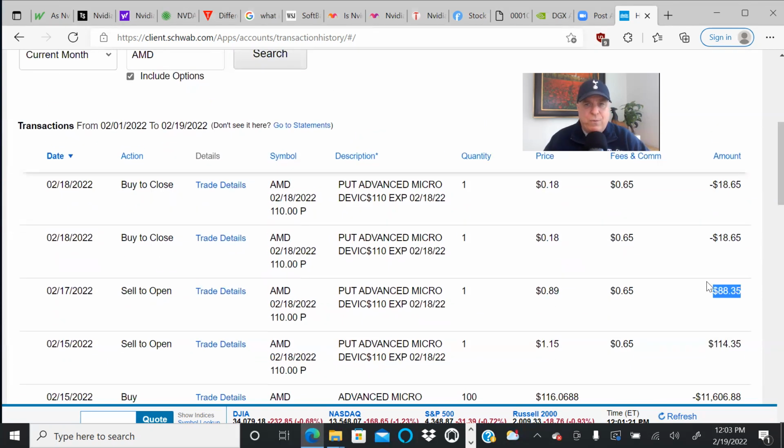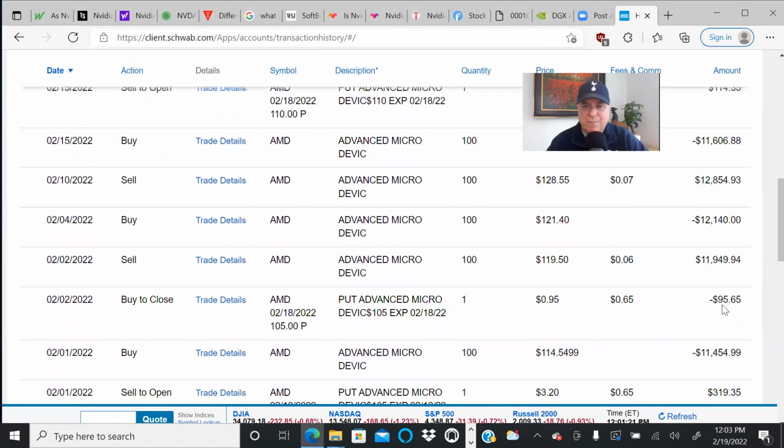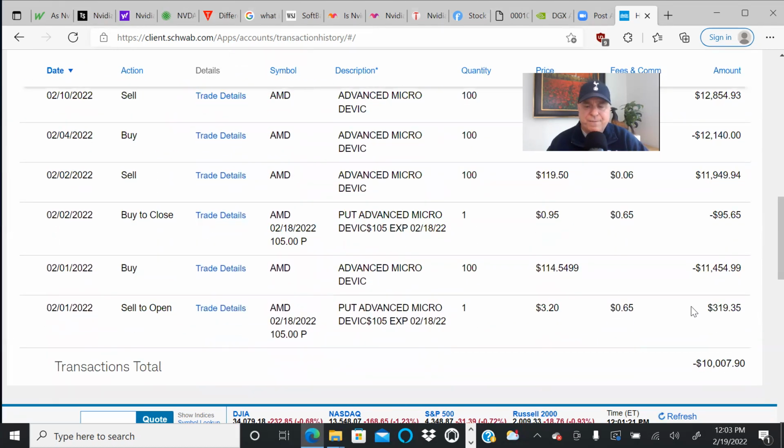So you might say to yourself, well, what's the price of AMD right now? So is it over $110? Yeah, it is. It's about $113. I could have, well, why wouldn't I have just kept all 114 plus 88 plus 319.35?